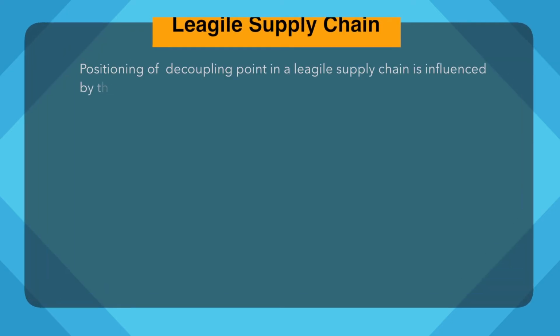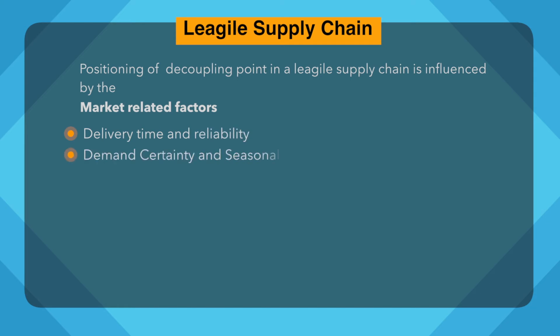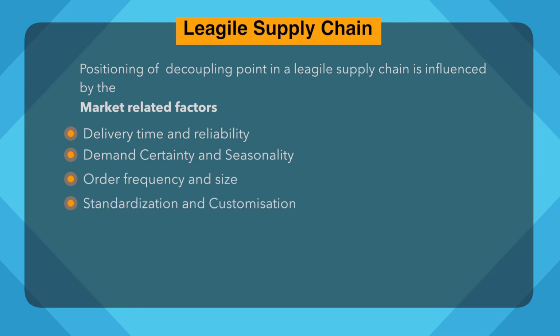The decision about the decoupling point in the Leagile supply chain is influenced by market-related factors, that is, delivery time and reliability, demand certainty and seasonality, order frequency and size, standardization and customization, supplier commitment, and pricing and positioning.